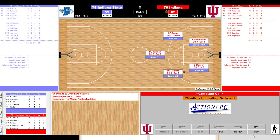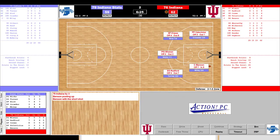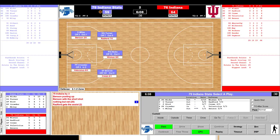They inbound the ball. Weissman to Cruz, swings it to Radford, outside jump shot. No good. Offensive rebound. Valvikas kicks it back out. Now they work it down low to Benson. And we're just going to stay in our normal 2-1-2 defense. I don't want to come with a double team for fear that Bird will come over for the help and get a foul. Benson posts up, short shot, nothing but net, 20 points. 64-59, Indiana State trails by 3. Knicks brings it up.